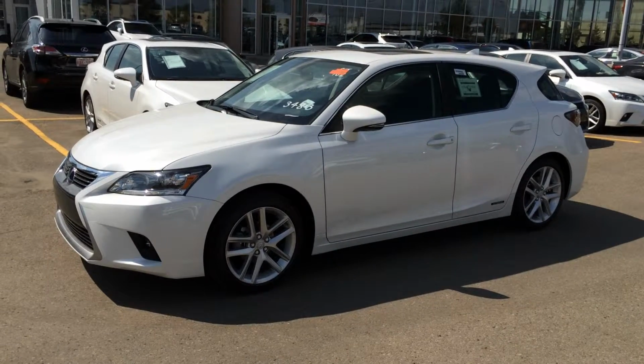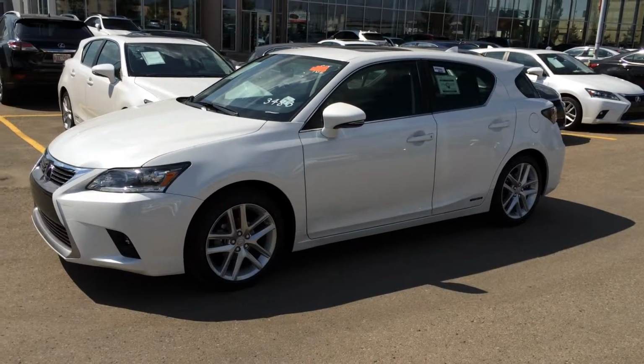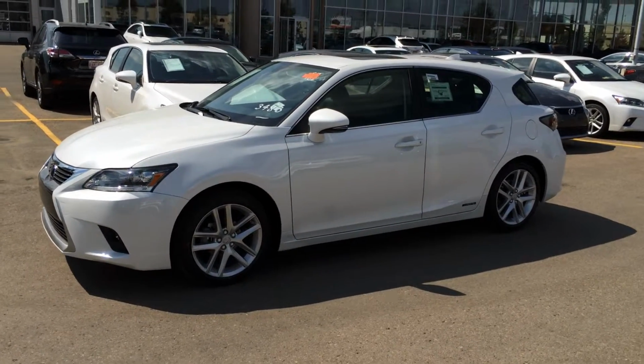This one is the terrain package, so you get your power sunroof, aluminum scuff plates, storage compartment on your dash, as well as LED headlamps and LED fog lights and headlamp washers, just to list a few of these options. So let's take a look inside.